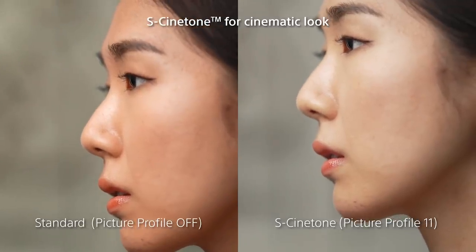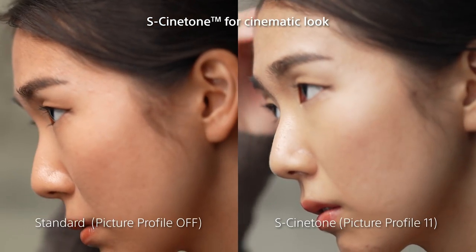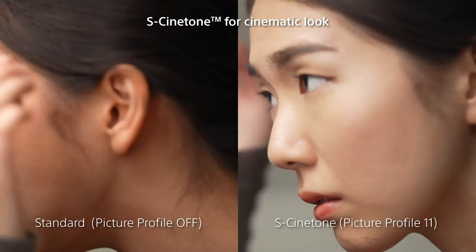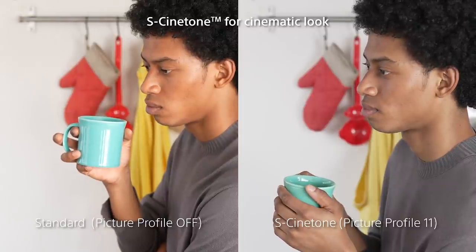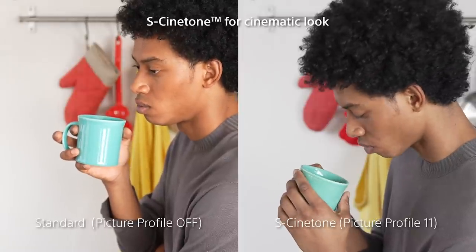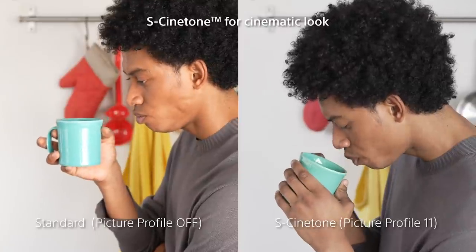The Sony FX3 uses the S-Cinetone color science, derived from our flagship Venice camera, to reproduce authentic skin tones and facial expressions, maximizing the emotional impact of the creator's vision. S-Cinetone color science is shared amongst all of Sony's Cinema Line cameras, offering an instant cinematic look without post-production.